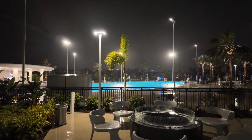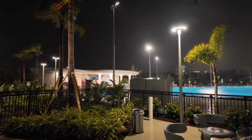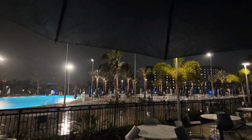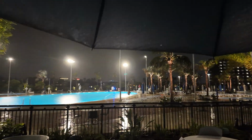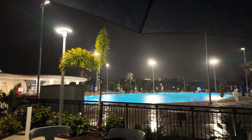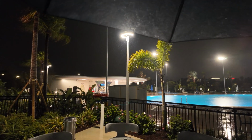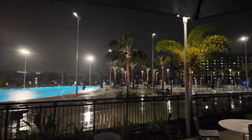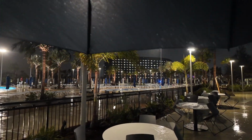So obviously it is pouring rain right now. It has been quite the opening day for this resort on a very cold, rainy day. But I like the resort area out here. You can see it's got a decent sized pool, and they do have a poolside bar that does include Freestyle machines out there for your resort mugs. They've got plenty of seating here, which is always great to see.